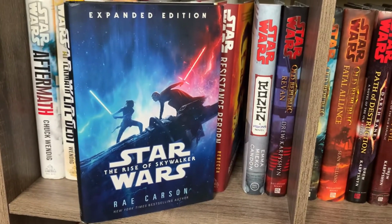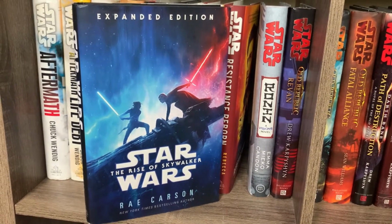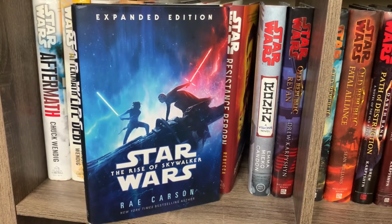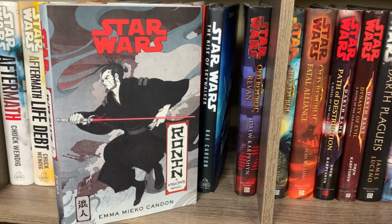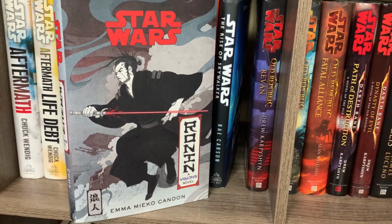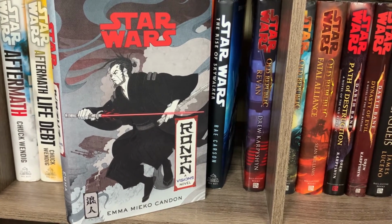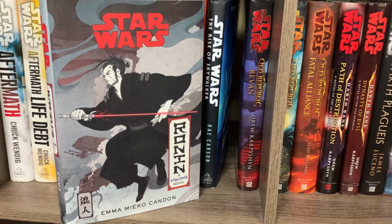The Rise of Skywalker novelization adds some stuff to the story. Kind of like I said with The Last Jedi, you get some more character POVs and some stuff inside their head. And then I put this last because Visions is really in its own category in Star Wars. It's not canon, but since Legends is basically everything pre-2014, it's not necessarily Legends either. It's kind of its own pocket universe.